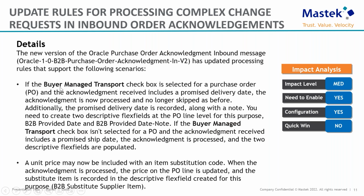If the buyer managed transport checkbox is selected for a purchase order and the acknowledgement received includes a promised delivery date, the acknowledgement is now processed and no longer skipped as before. So it gives importance to the promised delivery date, which it did not before. Additionally, the promised delivery date is recorded along with a note.